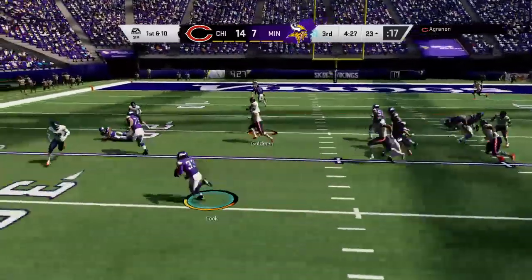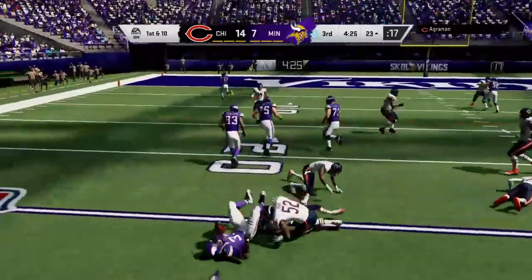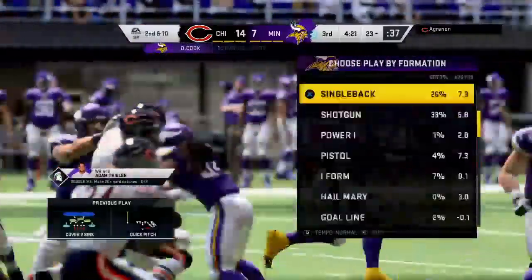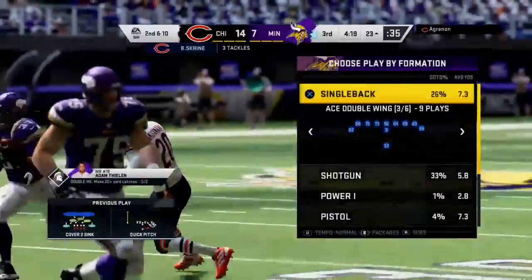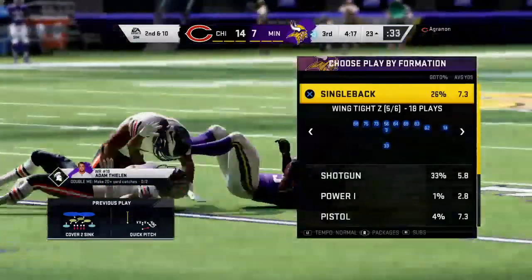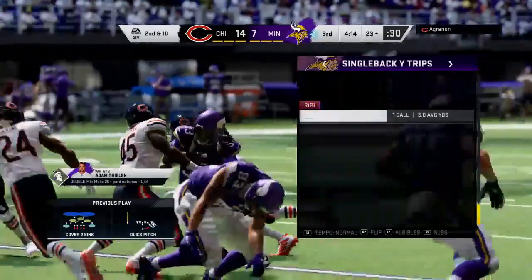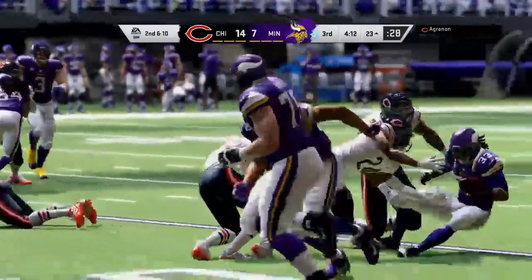Try to fire up that running game with Dalvin Cook. Looking to find a lane, but he can't. Reined in at the line of scrimmage. No gain on the play. It'll be 2nd down. They're losing here in the 3rd quarter, maybe trying to get the ball outside, bust a big play. Obviously didn't work there.